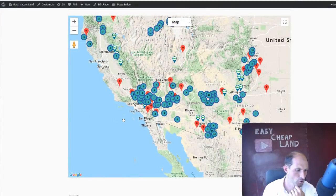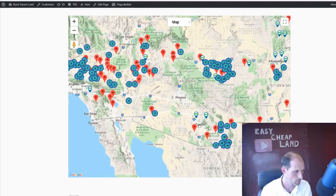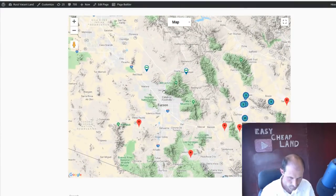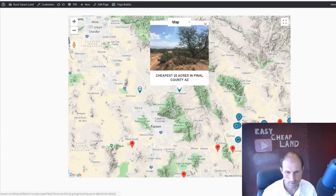I've got the map search open on RealVacantLand.com. We've got Arizona here, and Pinell. Here's Tucson, so we're going to zoom in on Tucson, make sure it's not behind my head. Yeah, so Tucson's on the map. We're going to keep zooming in on Tucson. I've got a property that's been on the website for a week or two up here that's 20 acres, and I forgot how much I was asking on that one.